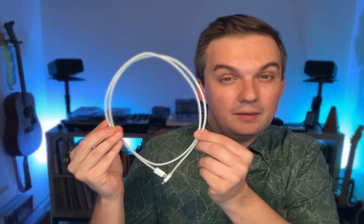Is this a cable? No, this is not a cable. This is a charger. Is this a cable? Yeah, this is a cable. Is this a speaker? Yeah, this is a speaker.